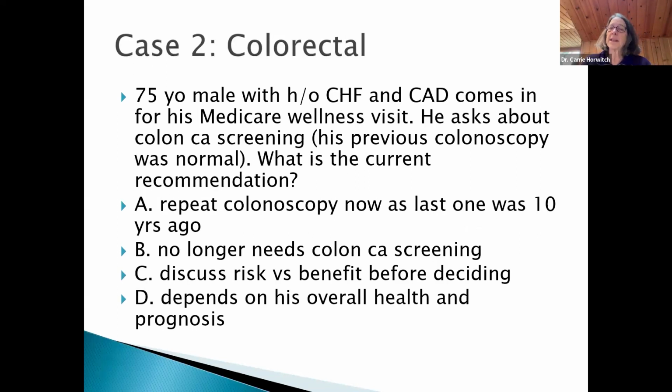Okay, next one, 75-year-old male. He's got history of congestive heart failure, coronary artery disease, comes in for his Medicare wellness visit, and he asks about colon cancer screening. His last one was done at about age 65, and it was normal. So what do you recommend for him? Repeat the colonoscopy now, as it was 10 years ago. He no longer needs it. Discuss risk versus benefit, or it depends on his overall health and prognosis. So again, type into chat what you think. Okay, so I think most of you would say B, C, or D could be appropriate answers, and I would say that's absolutely accurate.